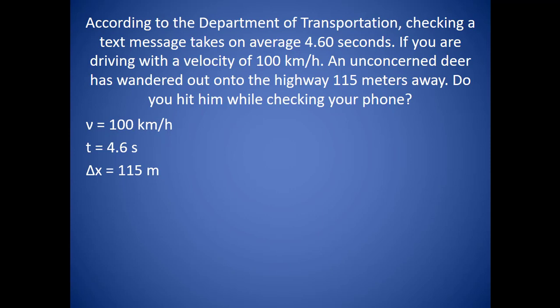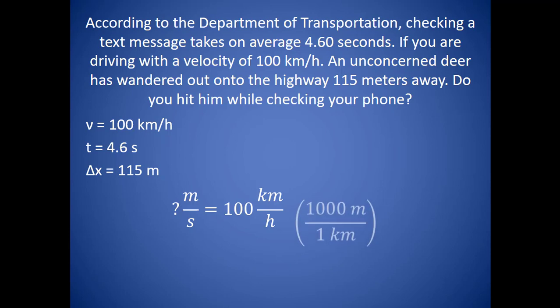Our velocity is in kilometers per hour, while the time is measured in seconds and the displacement is measured in meters. The first thing we want to do is convert one or more of our values so that everything is in the same units. To do this, we need a couple conversion factors. So let's start with the kilometers. We want to convert that into meters. Kilo means 1,000, so there are 1,000 meters in 1 kilometer. Since kilometers is in the numerator of our original unit, we will use the conversion factor that has kilometers in the denominator. This will cancel out kilometers and leave us with meters, which is exactly what we want.